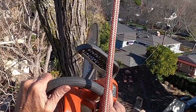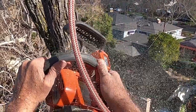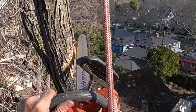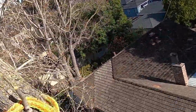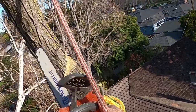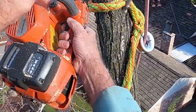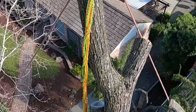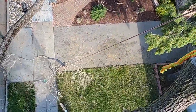Not everything. So I'm going to go along and tell you a little bit about what I'm doing and why I'm doing it and how I'm doing it. Obviously, I'm cutting my wedge and I've got the ring there on the other side. I had to hold the rope back. I put it behind my shoulder because it was just cutting too close. And it worked out really well. Very, very smooth.